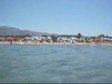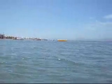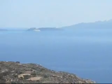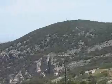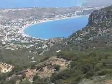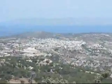The town behind there. It's Turkey over there. Looking down over Kamari Bay. Yeah, that village there, it's Kefalos.